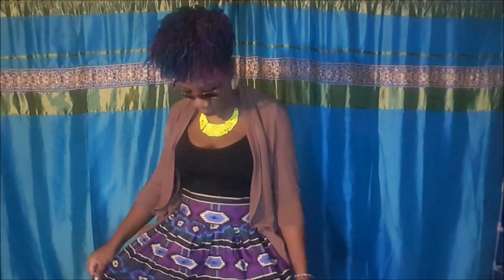What I have is a black vest and a purple, blue, and white and cream gathered skirt. This skirt was made for a Wanderer Tour performance. That is Desi's tour, the Wanderer Tour. So I made this skirt for that performance and it has been a part of my usual circulation since then.